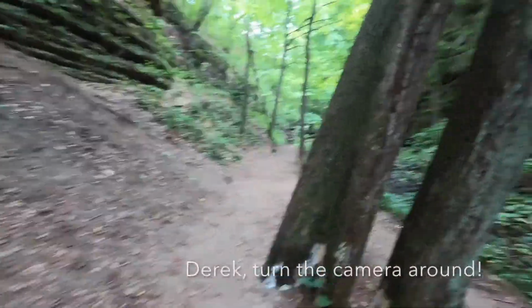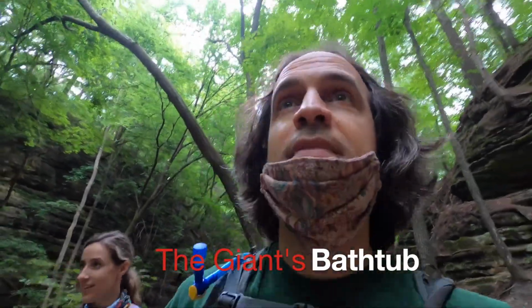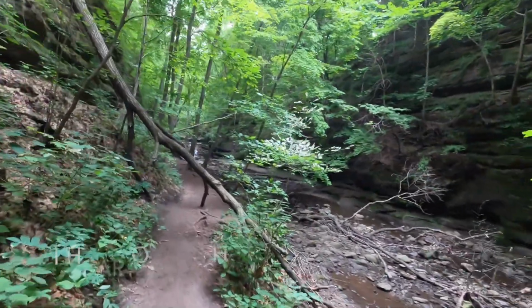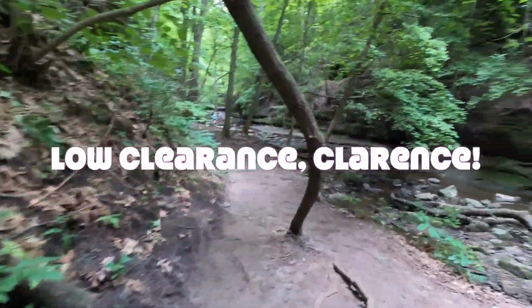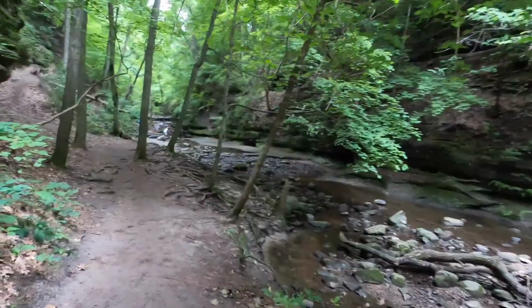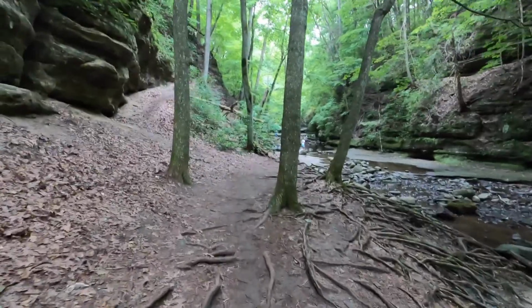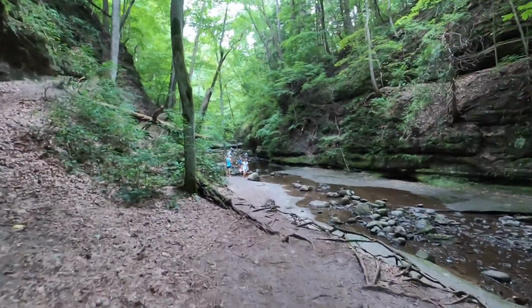We think that we are headed in the direction of the Giant's Bathtub. We don't know if it's cool or what it really even is, but we're about to find out. Ooh. Another important question, when's the next opportunity we have to get back up?